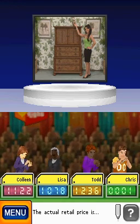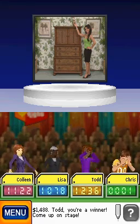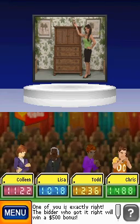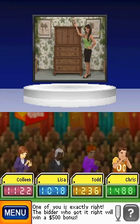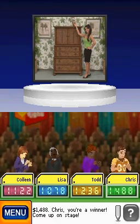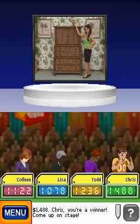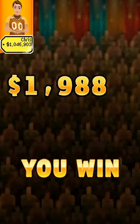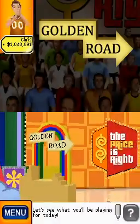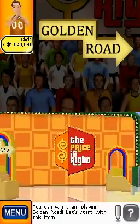The actual retail price is... one of you is exactly right. The bidder who got it right will win a $500 bonus. The actual retail price is... let's see what you'll be playing for today. You can win them playing Golden Road.